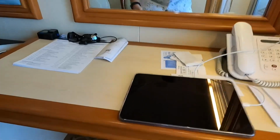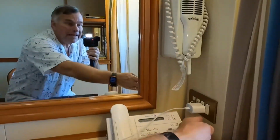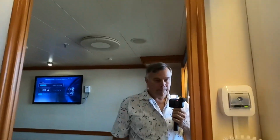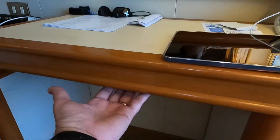No drawer here at the vanity. No drawer here. Nice desk, phone, a light switch. Notice. Blow dryer, hair dryer, whatever you want to call it. Okay? But no drawer here. Remember that.